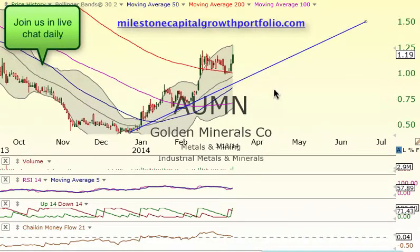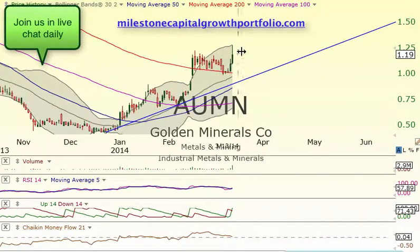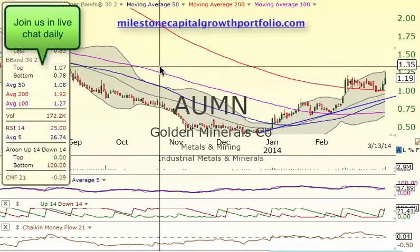So now we're in the uptrend, not in a downtrend, and we're pretty safe here at the 200-day moving average for this one. So it could be a lucrative trade going forward, so keep an eye on this one.